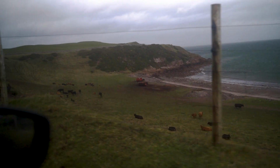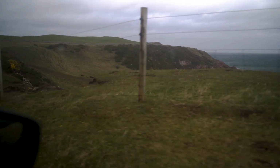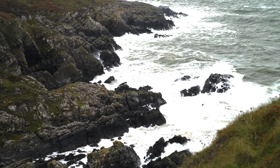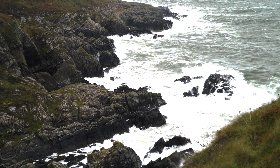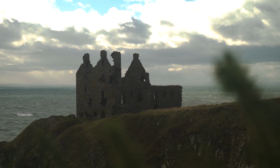So it was at this point I'd had enough of getting blown around at the Mull of Galloway. I decided to jump back into the car and head to my next destination, Dunskey Castle. This was about a 30-minute drive north up the west coast. And wow, is this place worth a visit. I mean, come on, check this place out.